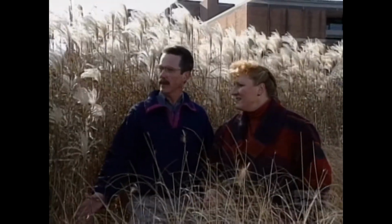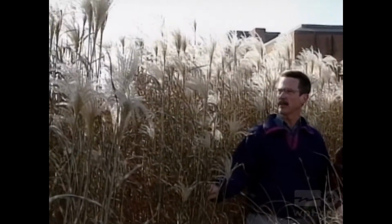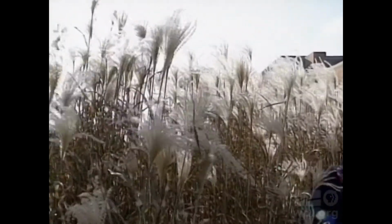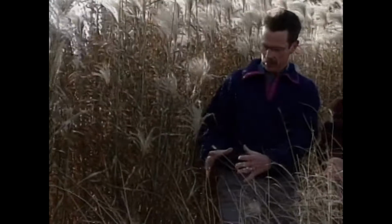Well, not only are they pretty to look at, they really provide a nice screen. We're on a busy street corner. I can hear the traffic, but I can't see it. How long did it take to get them this tall? This planting's about 3 years old. So this is a good choice for a quick screen. Oh, definitely. These plants here will reach their mature height in about 2 years. And the porcupine grass that we're looking at gets about 6 to 8 feet tall. We normally start these from plants, and the clumps just keep getting bigger over time.